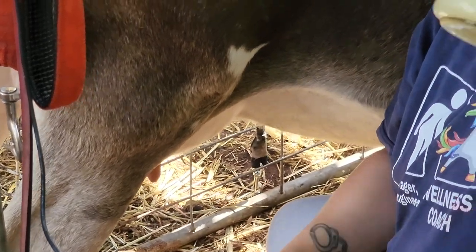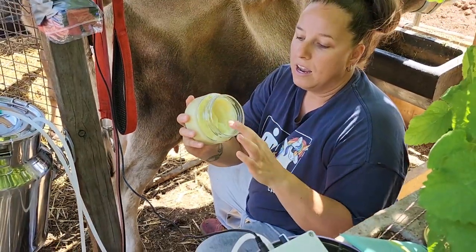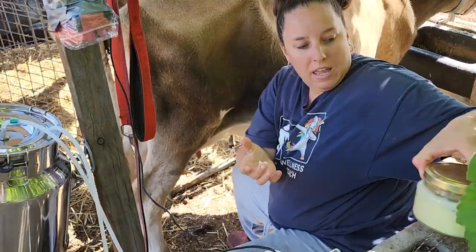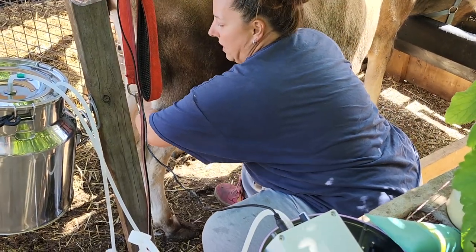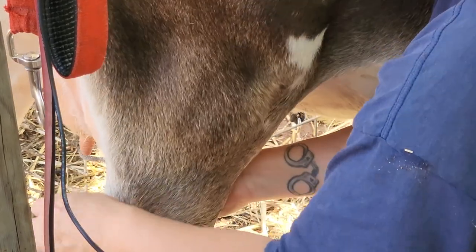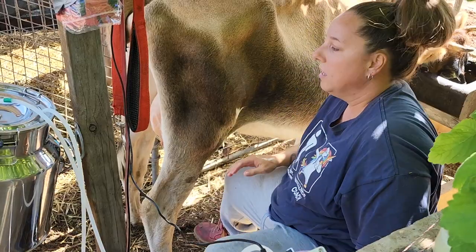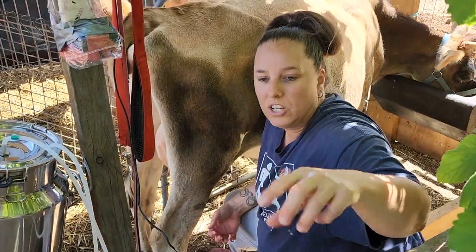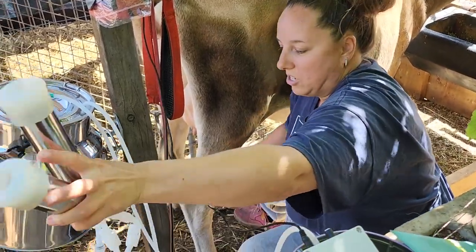Now, this is the udder balm that I've been using. A friend of mine made it. It's lovely and natural. And we just put that on her before we start milking. Step out. Step out. Come on. Good girl. So that we can make sure that her teats stay nice and soft and supple. Right, so she's used to it now, but there's a bit of noise while we make suction.